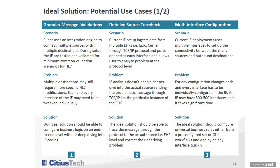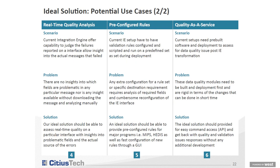The multi-interface configuration, yes, because your data quality rules are not really written inside the interface engine, and each interface engine would have multiple interfaces. Somebody sends you ADT, somebody sends you ORU, and you want to have different kinds of quality checks performed on ADT and ORU. Yes, you can do that by applying different data quality rules for the different interfaces that you have.